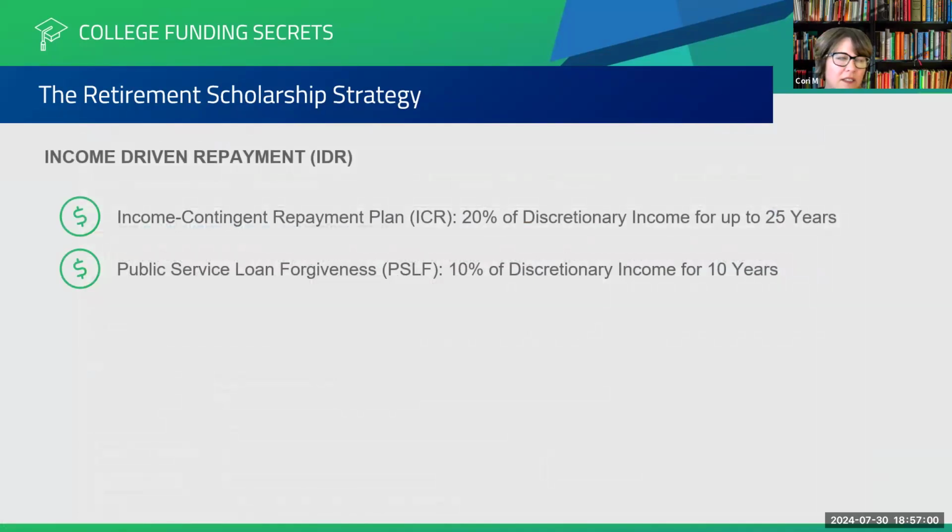Some are being held up in the courts, and this being an election year, there's likely to be a lot of rhetoric and maybe some changes, but nevertheless, income-based repayment plans are not going away. It's a mouthful. You could pay 20% of your discretionary income up to 20, 25 years.